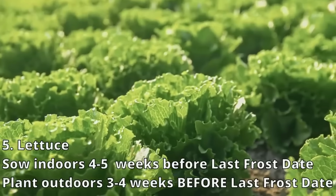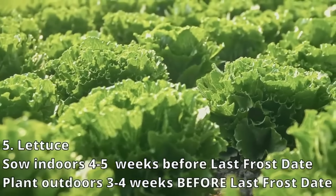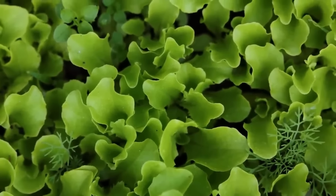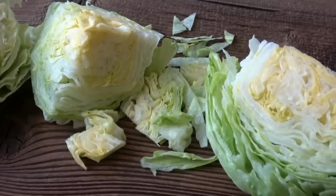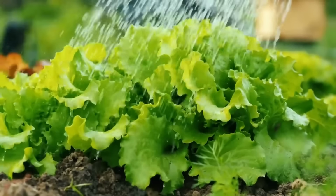Number 5 is lettuce. If you've never gardened before, lettuce is a great starter plant, especially leaf lettuce. It germinates and grows quickly. You can start harvesting in less than a month. There are 2 main types of lettuce, leaf lettuce and head lettuce. Head lettuce takes more space and takes more time to grow, while leaf lettuce is quick growing, can be tucked in just about anywhere.